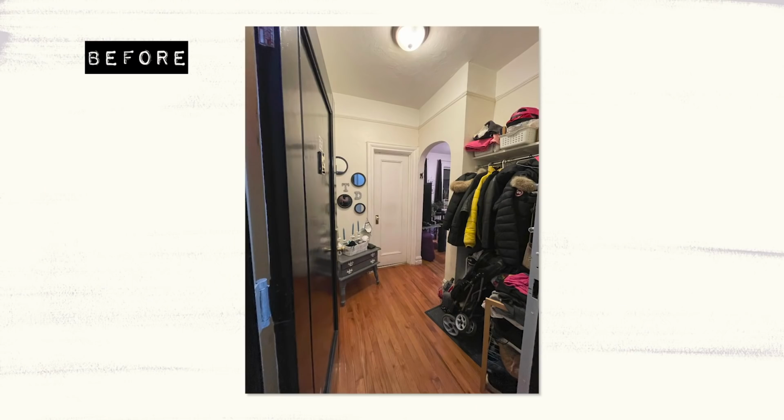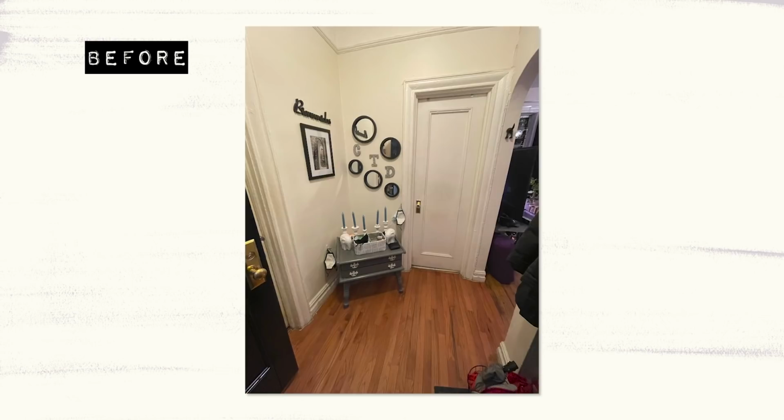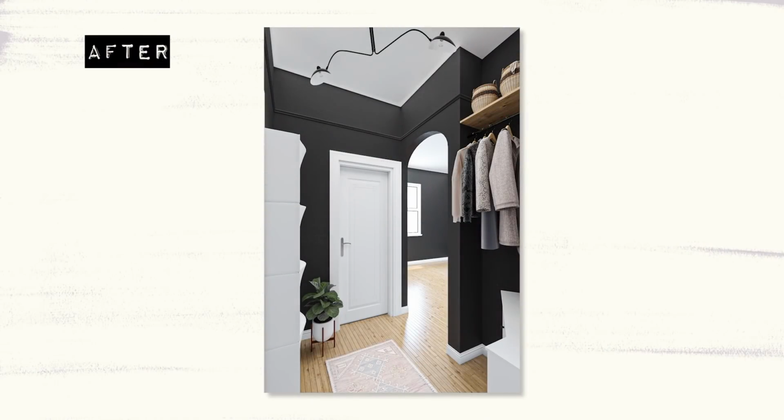So this was the before. First of all, you have such a beautiful entryway. I love the arch and the molding. It's so great. And now let's take a look at what this entryway looks like now. Oh, wow.